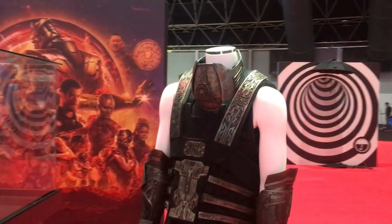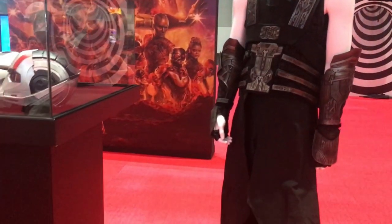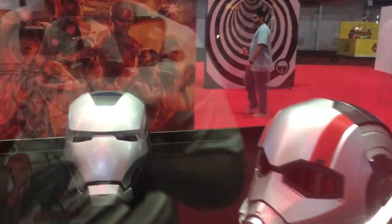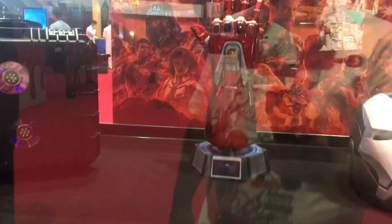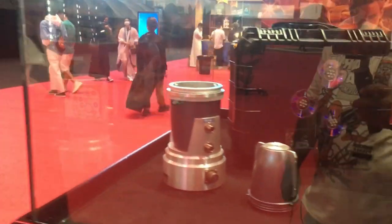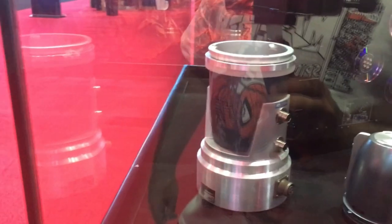These are the props that were used in the movie, in one of Marvel's movies. A complete attire. Then you have Ant-Man's helmet, War Machine helmet, Edith sunglasses. You've got that Iron Man glove with Infinity Stones, the Iron Man briefcase from Iron Man 2, and the device without which Tony Stark couldn't survive.